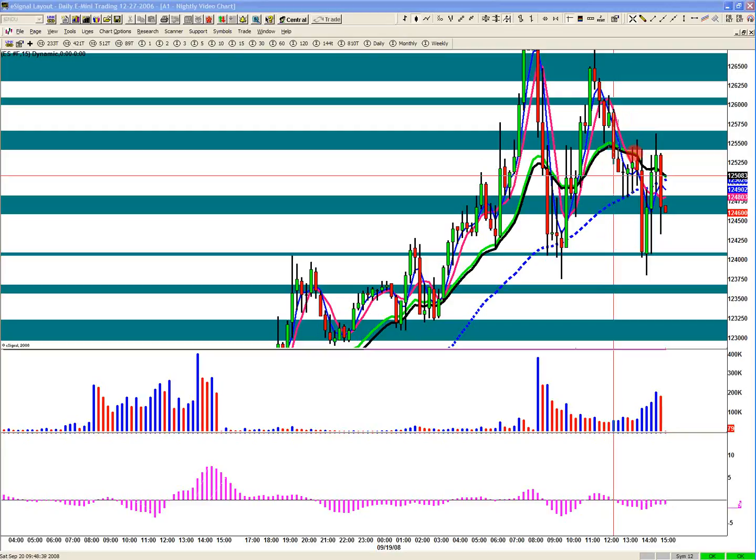Then I saw we had a retracement back to a declining 20-period moving average. So when this thing started to sell off, I didn't wait for any additional confirmation. I jumped into this trade to the sell side. Okay, so it was kind of a scalp trade.